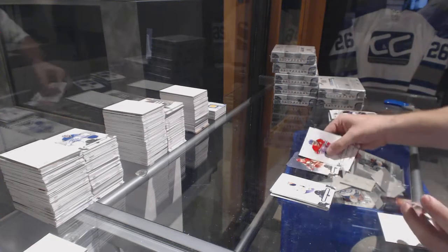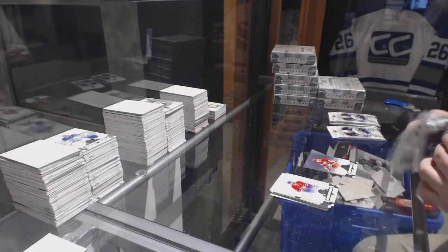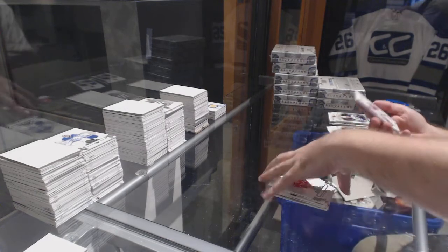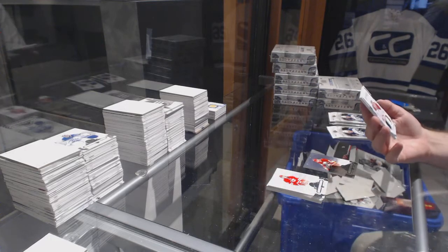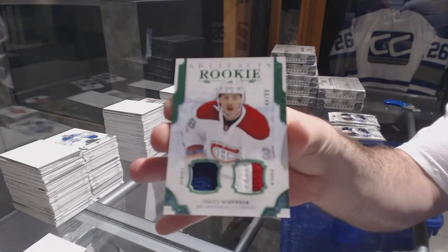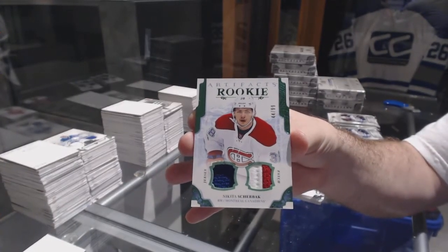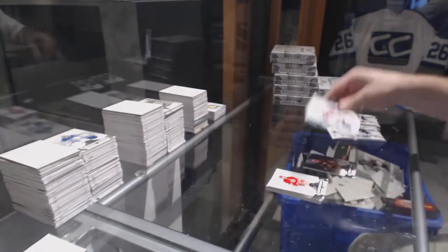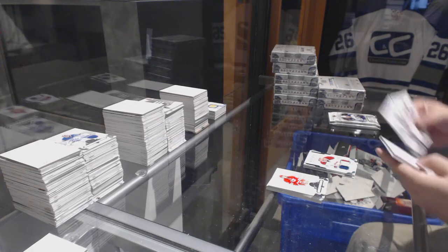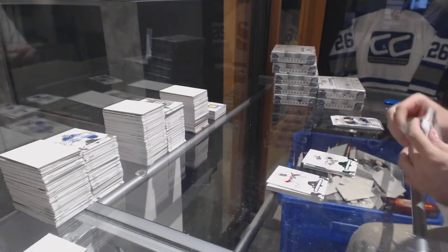For the Calgary Flames, Lanny McDonald, to 599. For the Montreal Canadiens, a jersey patch to 99, Nikita Scherbak. For the Dallas Stars, Emerald to 99, Jason Spezza.